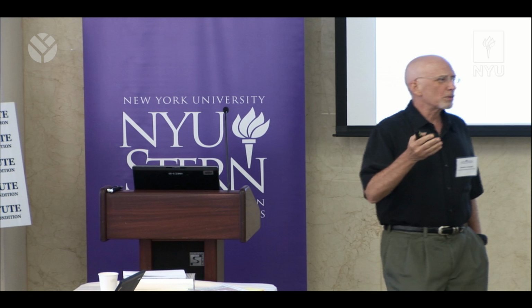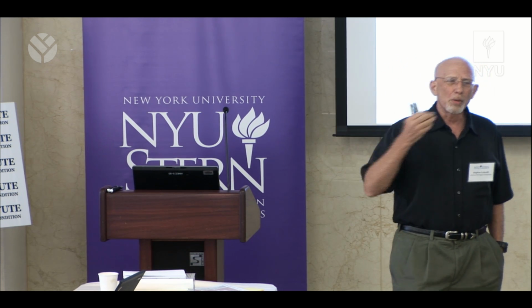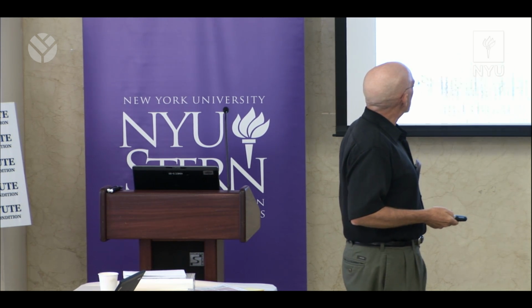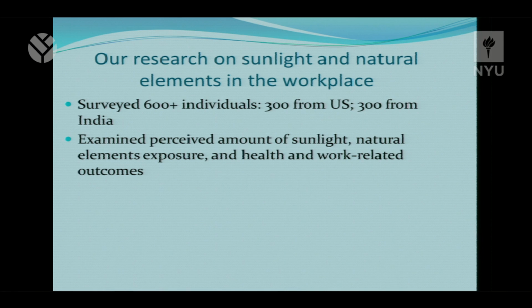Now we know what the mechanisms are between sunlight, vitamin D, and health, but as far as I know we don't really know what the mechanisms are that link greenery and natural elements to positive outcomes. I don't know if there's much research on that. One might be positive emotions, and the other might be that the angular environment is perceived as unfamiliar and threatening, thereby increasing stress and anxiety.